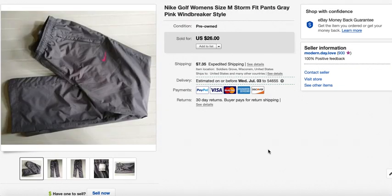Speaking of golf items, this pair of Nike Golf Women's Storm Fit pants. I don't pick up a ton of Nike items, but I figured a lot of people are talking about their golf items selling so fast right now, including Nike Golf, so I thought I'd pick these up. I paid $5 for this pair. I did get my full asking price of $26, and that took 10 days.